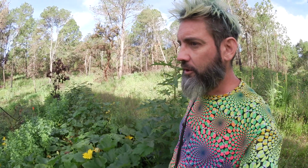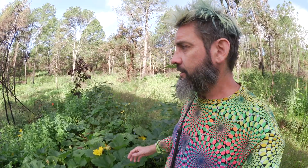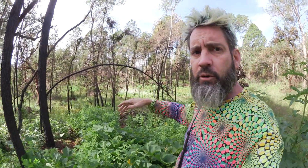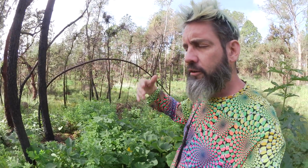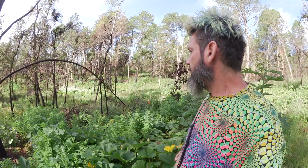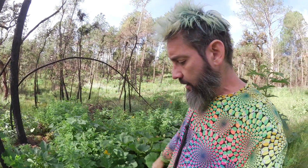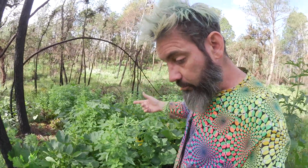Join me on a little tour of the best garden I've ever been involved with. This garden is growing where there was a forest fire. The fire was some months ago, I don't remember when, but since then we have planted a bunch of seeds here, and also the native plants have come in.